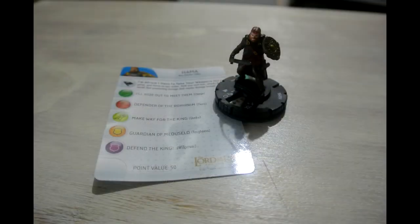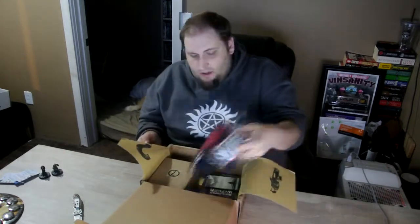It's been a long time since I've watched Lord of the Rings or the Hobbit movies, so I might just have to do a trilogy kind of run through this weekend, I guess. But that is the two hero clicks. I believe that's all the hero clicks that we have coming out of the box.